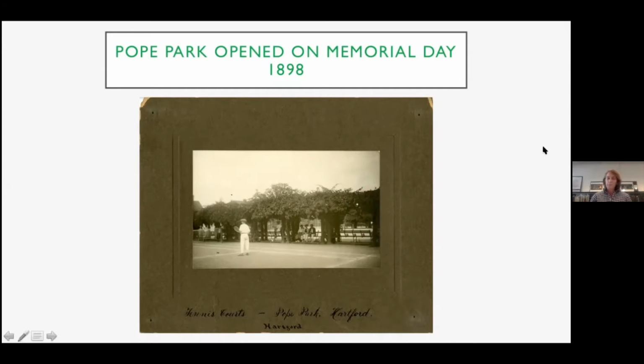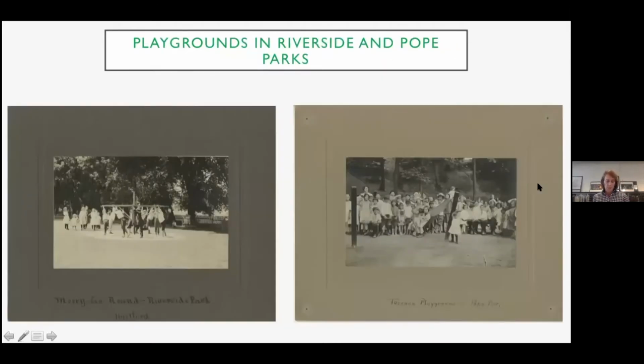But over the next 20 years, the Parks Department really worked to respond to the needs of this changing population. And playgrounds, baseball diamonds, skating ponds, lawn bowling greens, golf courses, soccer fields, a speedway, a cinder track, a curling rink, a hockey rink were all built.